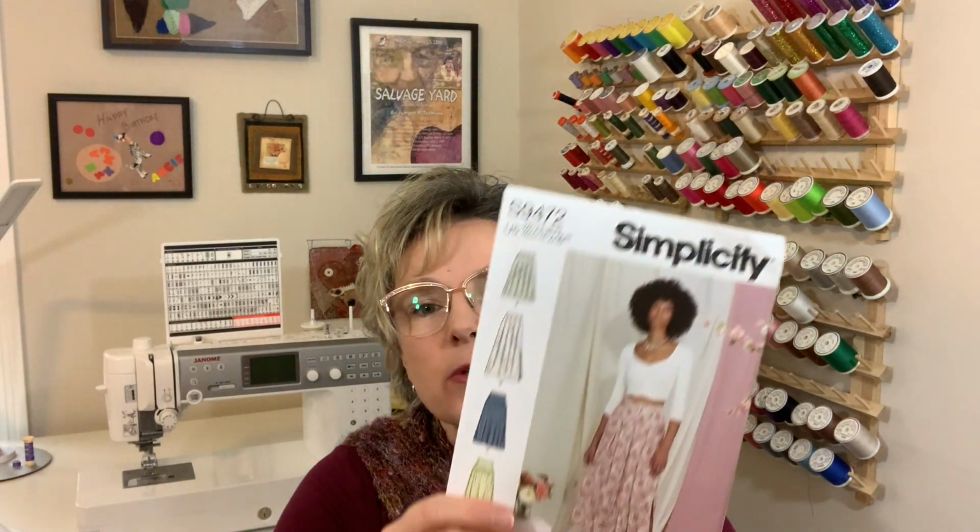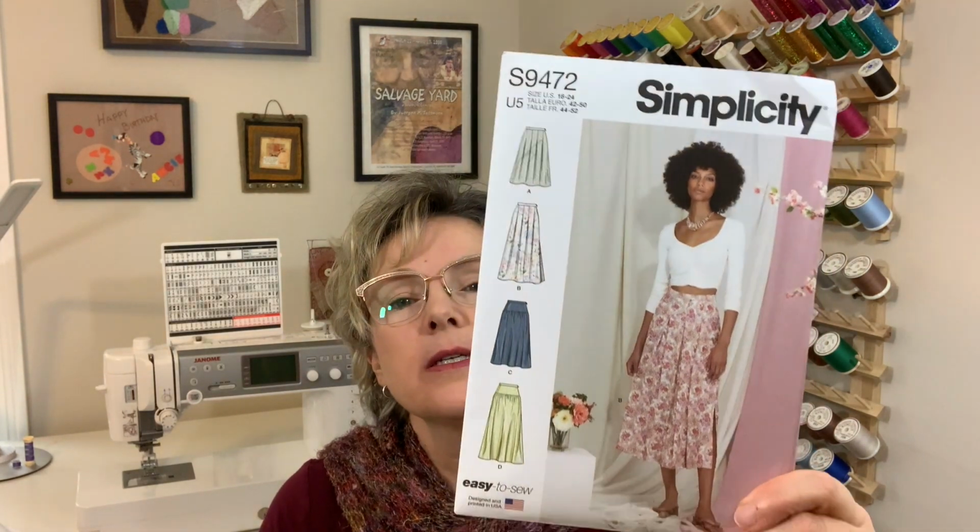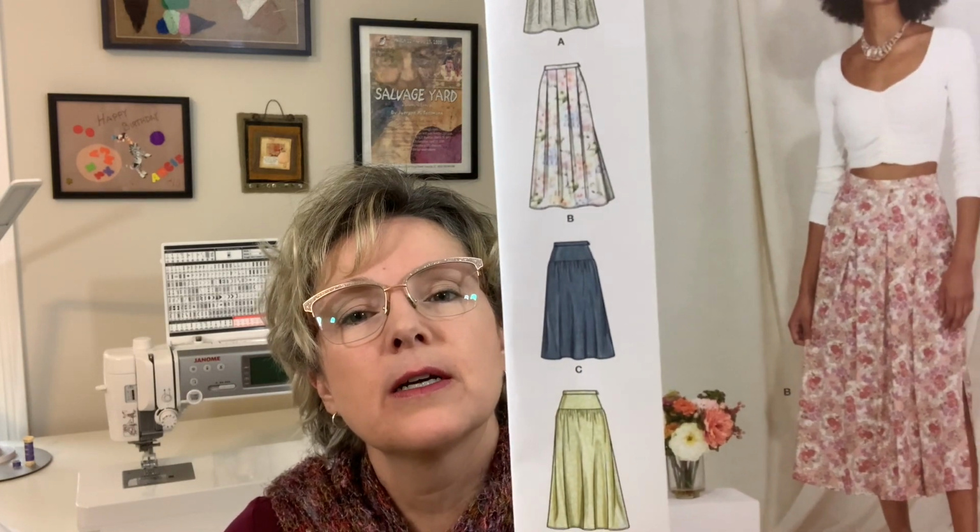Next up is S9472, and it's just a skirt, and I've got many skirt patterns. What I love about this one, and really the reason that I got it, is views C and D that have the flatter panel around the waist, kind of like a yoke, and then the body of the skirt is gathered up and it's pretty full. I really love that. I like full skirts, but sometimes they can be a bit too voluminous and make me look heavier than I already am.